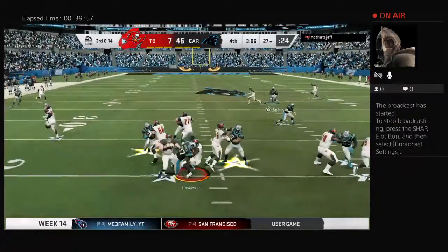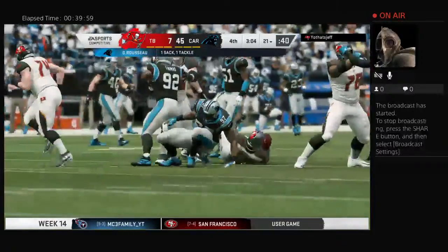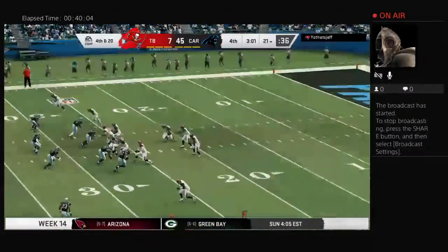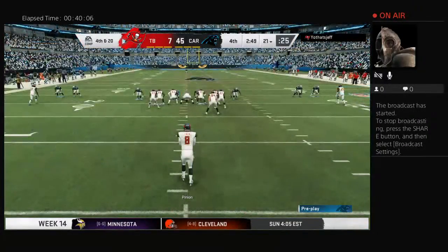Now Haskins, 3rd and long. Nowhere to escape, and he goes down. This has been a tough one for this offensive line. It appears almost like they've been on roller skates this entire game.